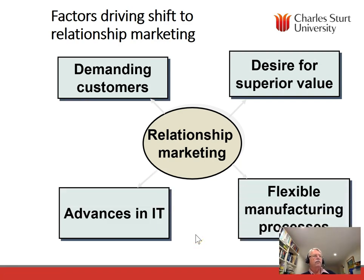So when we have a look at the factors which are driving relationship marketing, we see that customers are becoming much more demanding. They want information, they want their products, they want their services much more conveniently, and they want them now. And they want more control over the way that they collect information. They don't want to be marketed to, they want to be involved in the process in many of these products or services. So they're looking for a desire for superior value, and we're lucky with the advances in information technology that consumers now have the ability to search online, to search through YouTube, through Instagram, through facilities such as Flipboard, etc., to find out what it is that they want. Also, there are now an increasing range of flexible manufacturing processes and the rising incidence of 3D printing, which is making manufacturing and the development of prototypes much, much more easy.